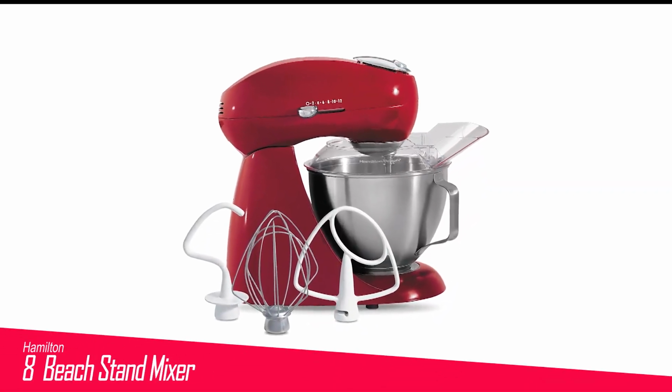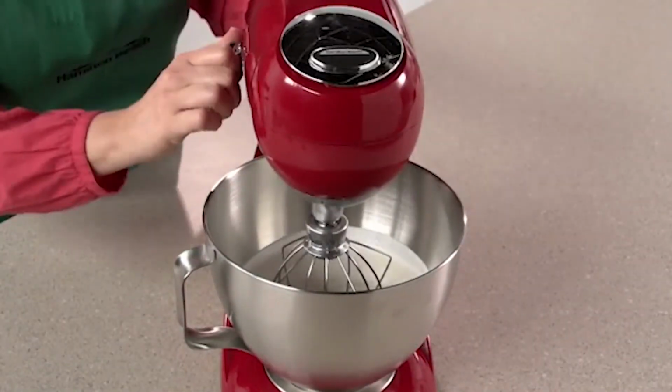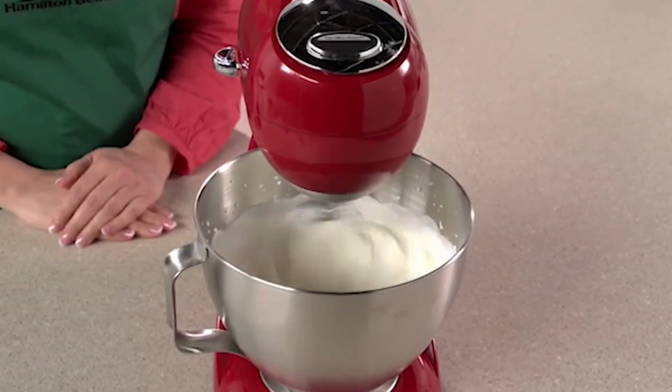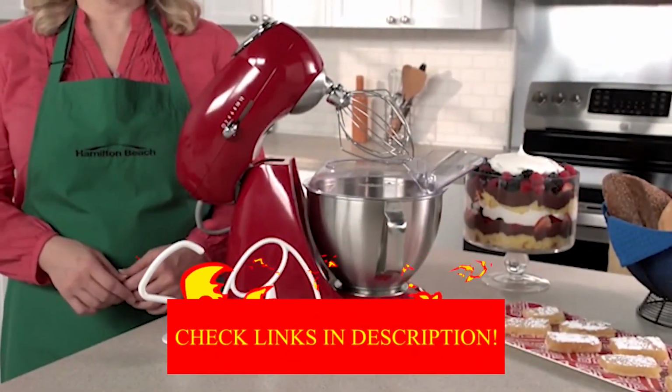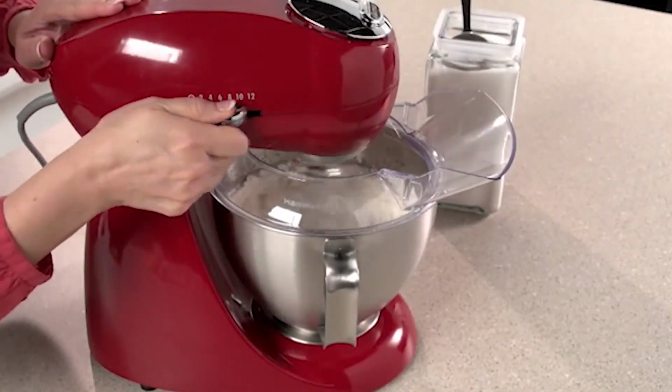Number 8 in my list is the Hamilton Beach Stand Mixer. If you're not prepared to shell out the money for a KitchenAid, this Hamilton Beach model comes with the same number of attachments and a much lower price tag. It worked well with basic tasks like whipping cream and egg whites, as well as mixing cookie dough, but it labored with the heavier brioche batter on higher speeds.